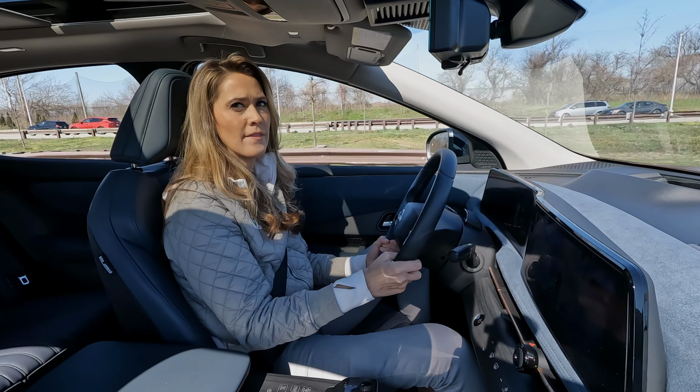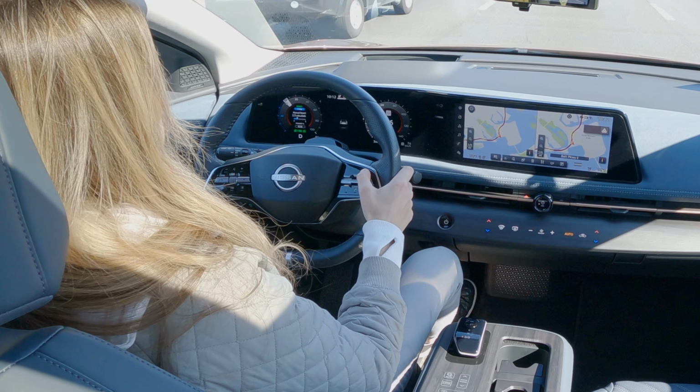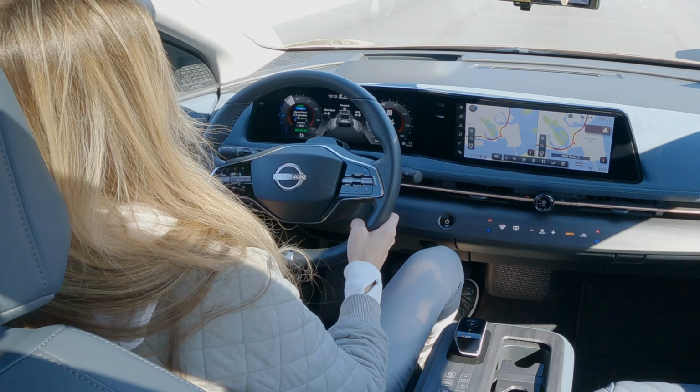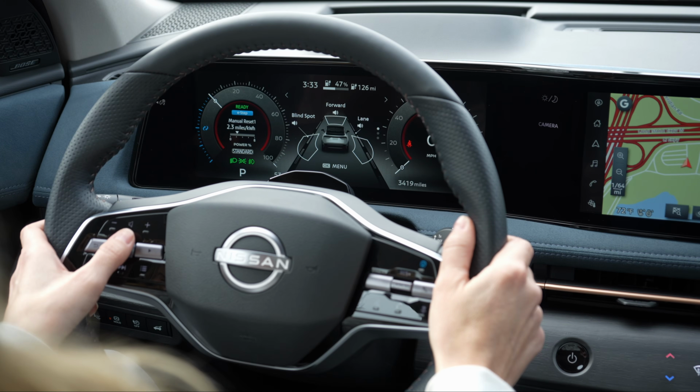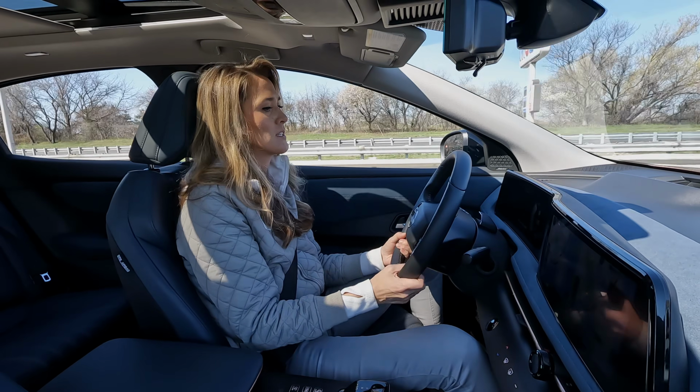In order to turn on the advanced driver assist systems, what I need to do is press this button here, which turns on all of the sensors. So the screen in front of me now says that I have access to forward collision warning, the lane keeping system, and the blind spot system. So then I would set my cruise control by pushing down on the toggle.